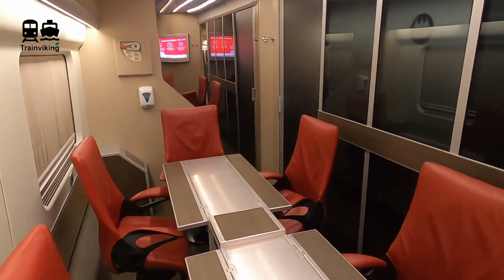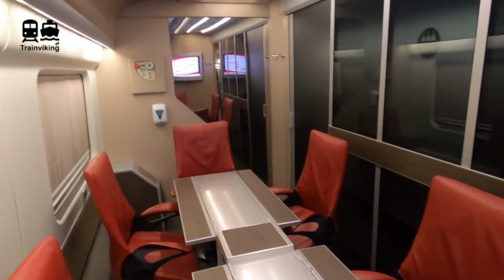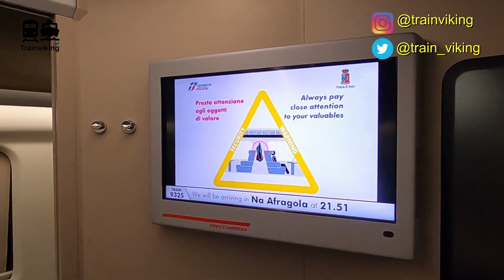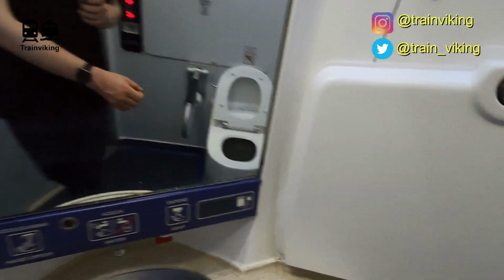And over here you also find a special meeting room. This is really cool. I don't know how often this will be used, but I really like this idea. Of course, you will find several toilets within these trains.